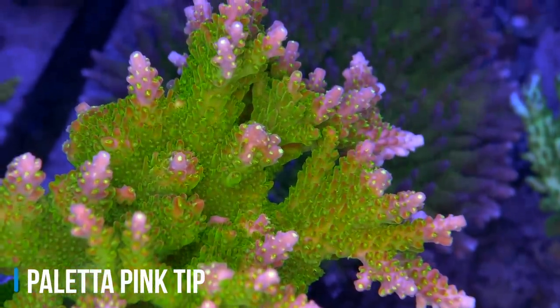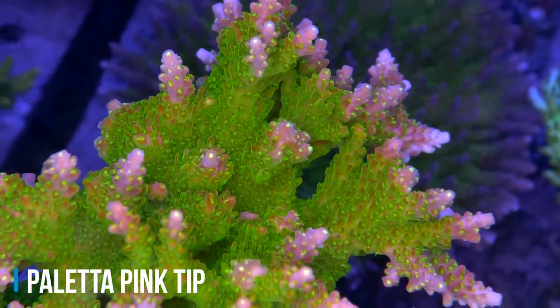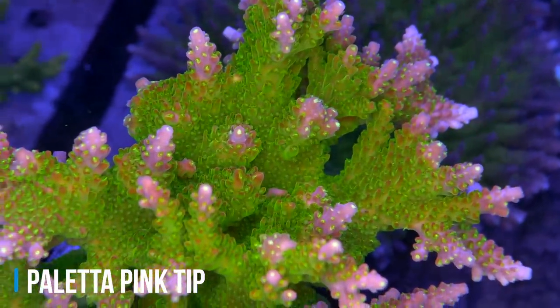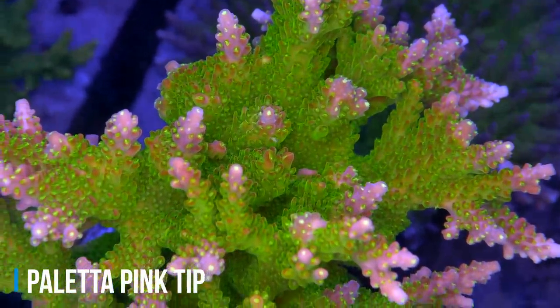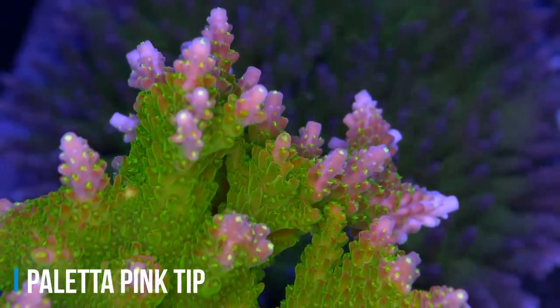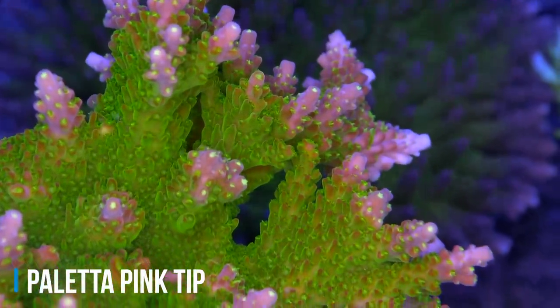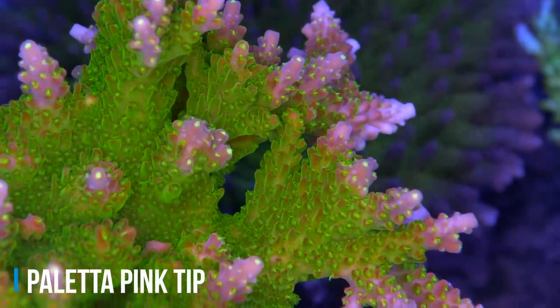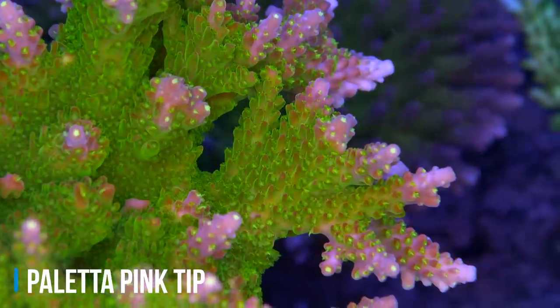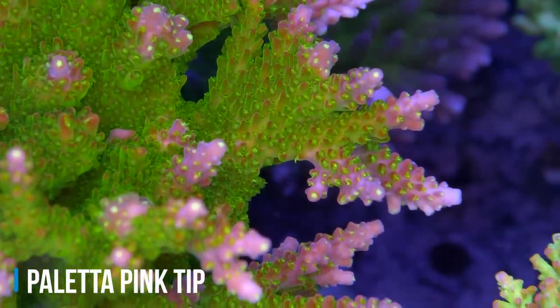Now, not every pink tip is a lineaged Paletta strain. This is a very common coral from the wild, but Paletta really helped to popularize this strain by sharing it in the late 90s and early 2000s. And it's not the most fluo coral you've ever seen, but the bright pink tips with green polyps and green base is something that just grabs your attention from across the room.